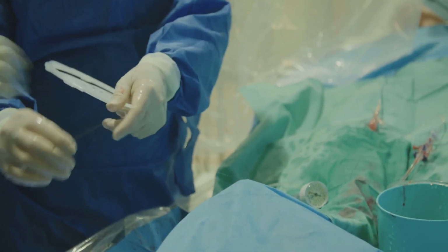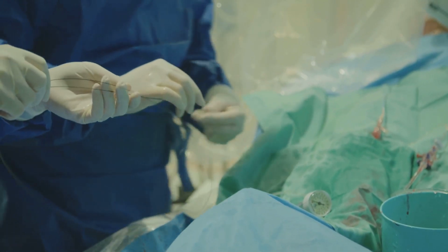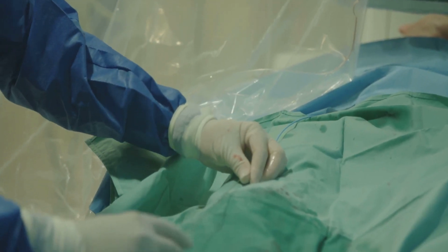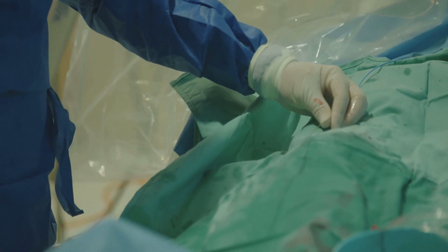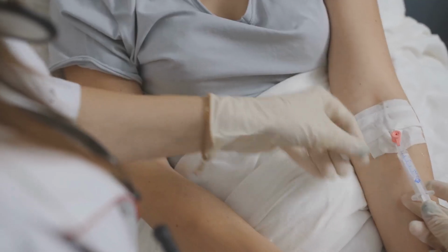The first measure is securing the catheter properly. This is typically done using a catheter strap or a specialized catheter securement device. These tools are designed to hold the catheter in place gently, yet firmly, reducing the risk of it getting pulled or knocked out of place.